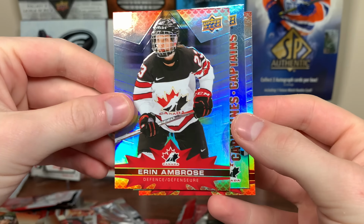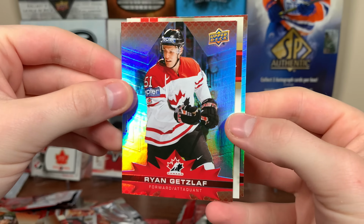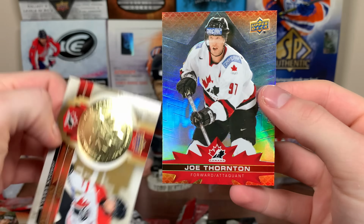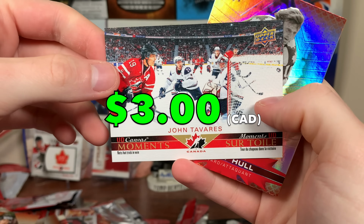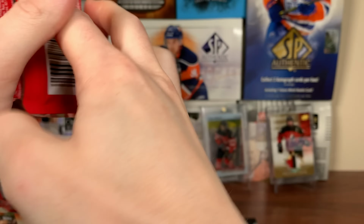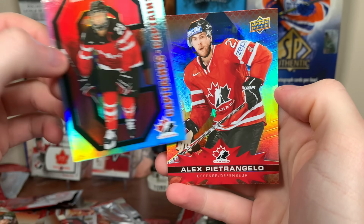Really just plowing through them now. Ambrose, McDavid, captain, season one there, and Sid. So there you go. We got Getzlaf. We got Jordan Eberle, Championship Medals, Joe Thornton. We got Mangiapane. We got John Tavares. Really nice canvas there. Bobby Hull. And the final two packs here for this 100-pack break. Guy Lafleur, Marie-Philippe Poulin, captains, and Alex Pietrangelo.